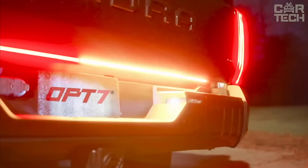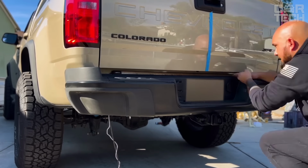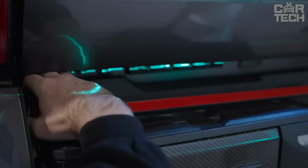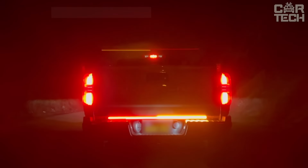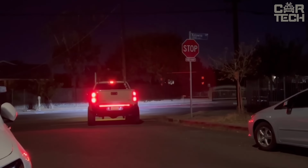Made of aluminum alloy, the housing provides excellent cooling. Fully sealed and waterproof, the LED strip works reliably in all weather conditions. In addition, the kit comes with several installation options, including easy connection for vehicles of different models and years. This means that even you can install the LED strip yourself, hassle-free.